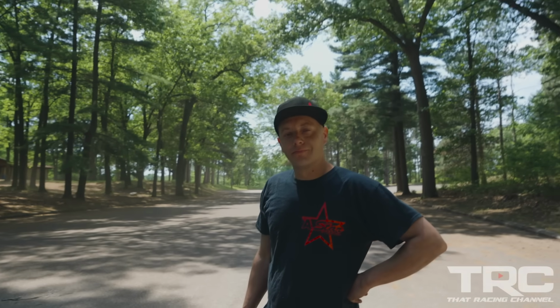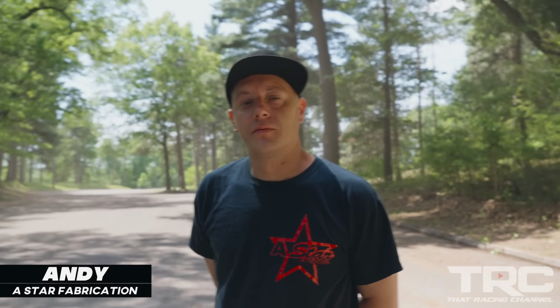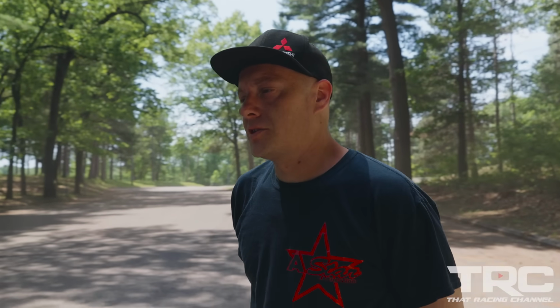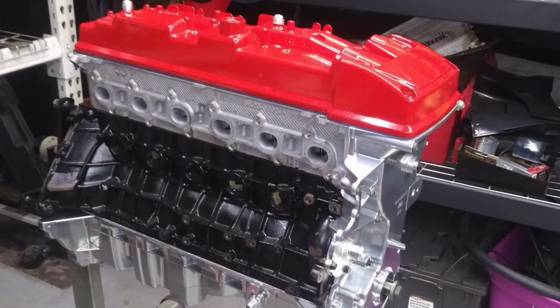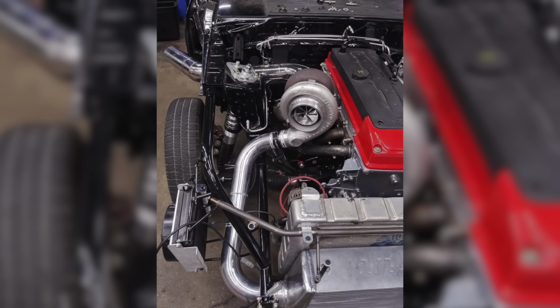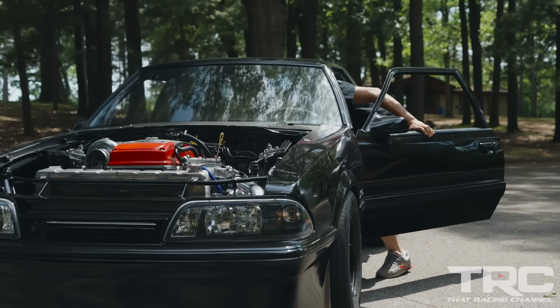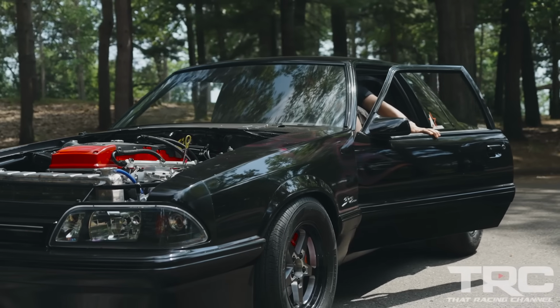I'm here with the man who built it, Andy. Dude, you guys built an awesome machine, most definitely. Give me a rundown on it. So it's a 4-liter Barra. VVT's been deleted. The thrust has been rollerized in the motor. It's got the large 80mm FP turbo on it. Done the whole wiring harness on it, the tuning.